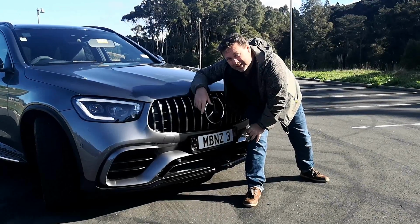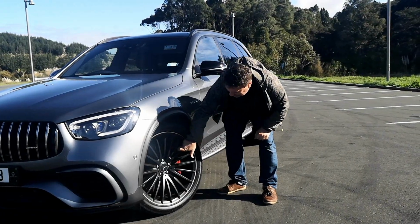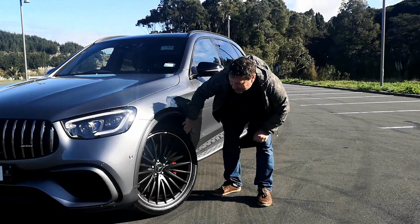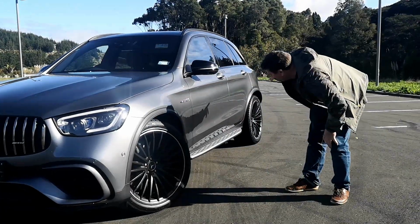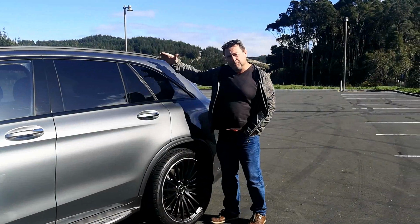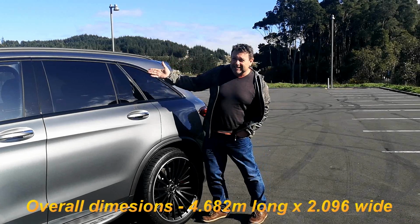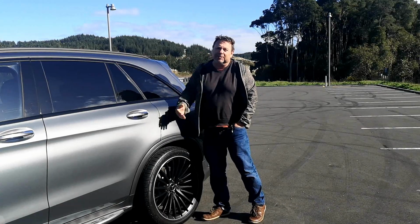Down the side, 21 inch AMG alloys. Look at these big brake calipers in red back there, making sure you know again, AMG. Nice extended surround, so lovely wheel arch around here that runs here and on the back, and also a nice low running board. This is the SUV style rather than the coupe style, so you get a bit more of a squarish tail end, which obviously inside gives you a little bit more headroom and a little bit more trunk space, which is always good.